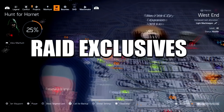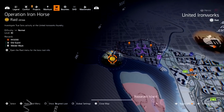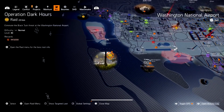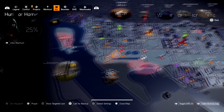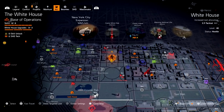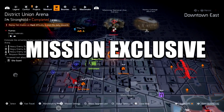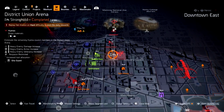The next way to get specific exotics are going to be from the raid. You have two raids. You have Operation Iron Horse and Operation Dark Hours. There are 3 exotics you can get from these raids. 1 from Dark Hours and 2 come from Iron Horse. So 3 exotics are raid exclusive, so you have to complete the raid. There's also an exotic that you have to complete a mission for, so it's mission exclusive. You have to complete a legendary mission to get that exotic.